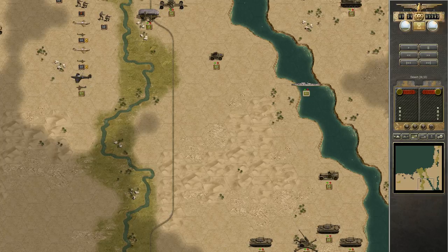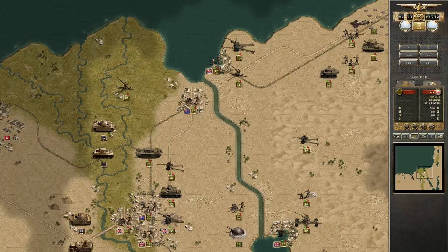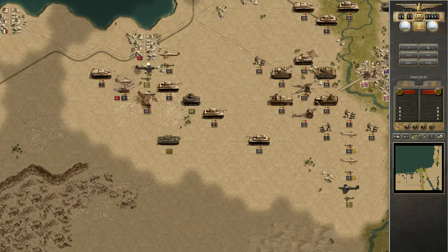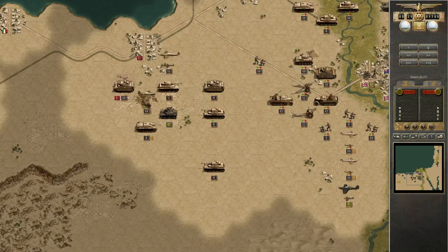Ooh, unexpected encounter. And that is definitely a hurricane. He did not fare well against us there. A couple Spitfires, looks like. We use our own Spitfire and really deal some damage to him. That's one less aircraft we'll have to deal with. Gotta get rid of this Crusader here. And just the Steward is left from their attempt at flanking us, which failed.